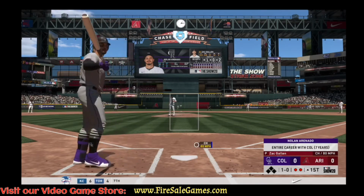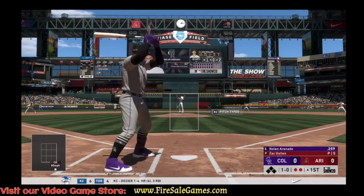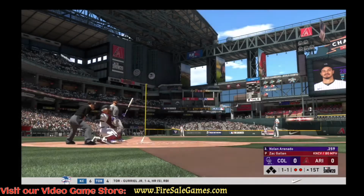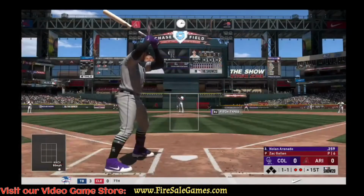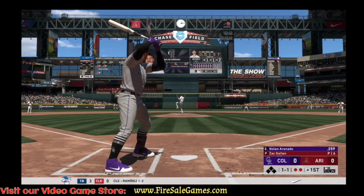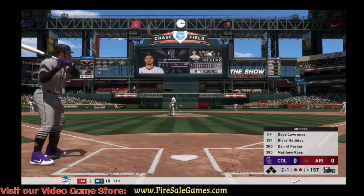And this one's not close. It's in the dirt for ball 1. Tried to get the arms extended, but he couldn't. 1-1. Hey, boys, you talking about getting your A swing off right here? That's what it looks like. A guy with massive power letting it eat. No offer on that one. 2 balls and a strike.